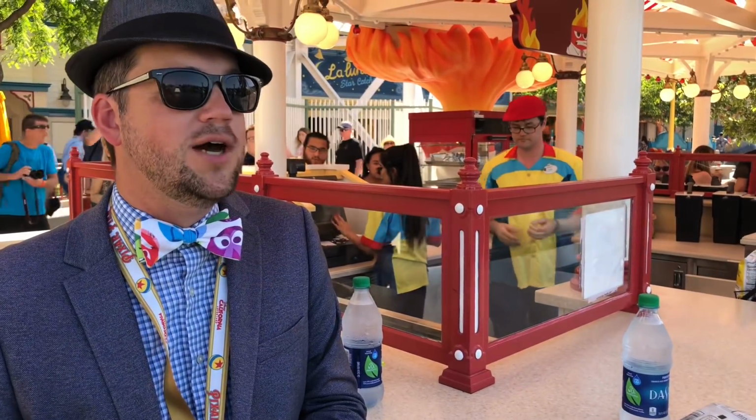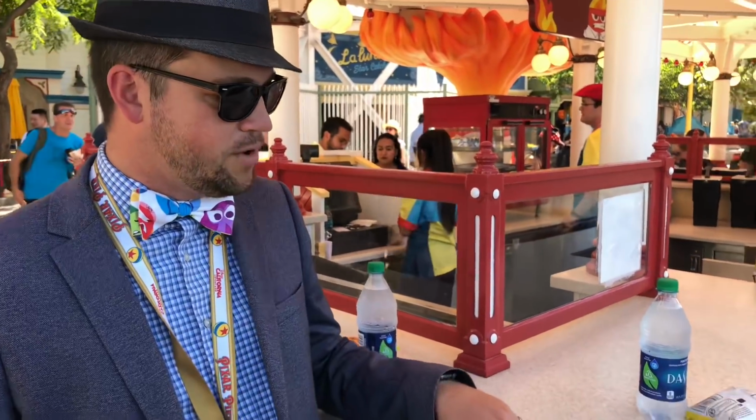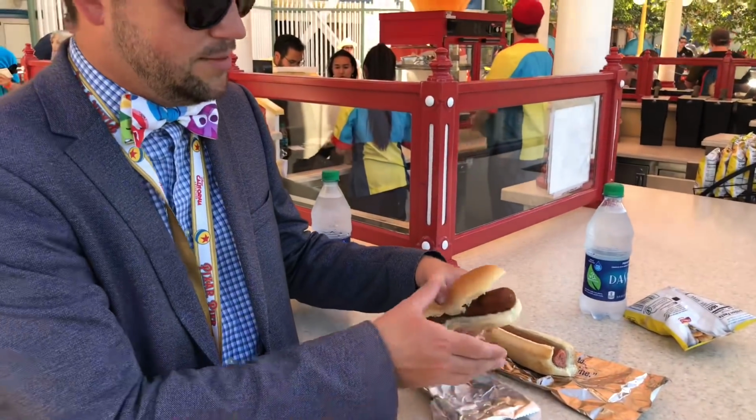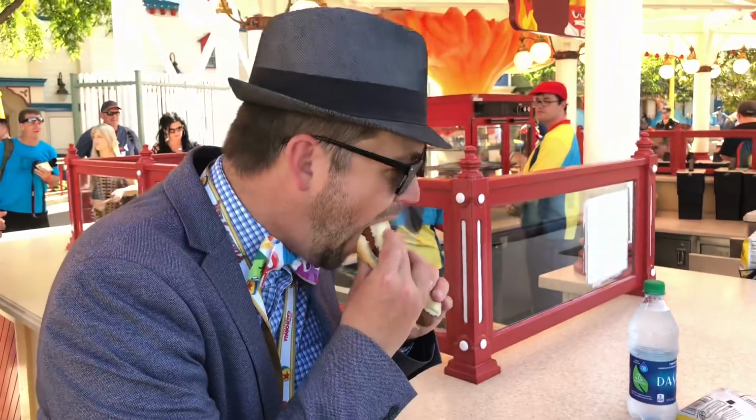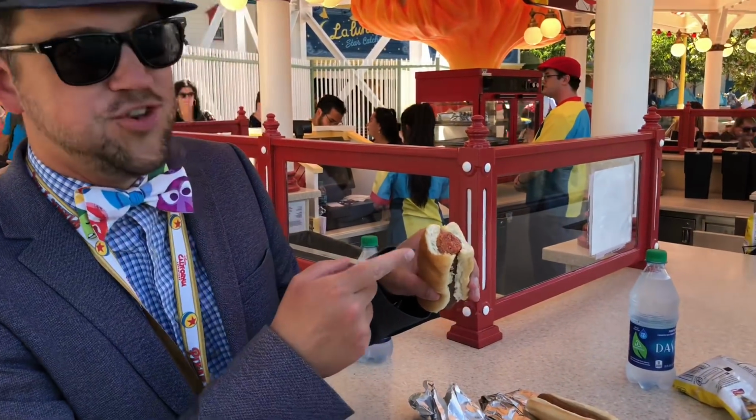Pretty much a normal hot dog. There's a little bit, I can feel in the back of my throat, a little bit of a tingle from a little bit of spice, but just a little bit. Anybody can handle this, no problem. Let's try the real one that they've been promoting. You can see it's red.